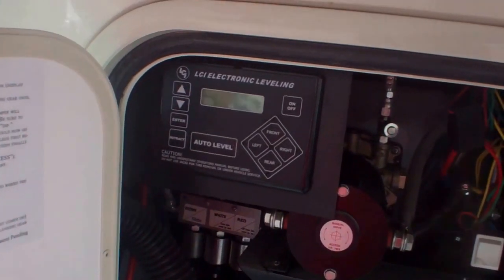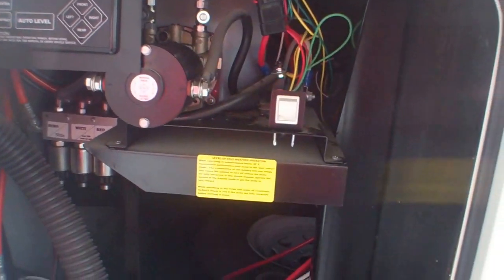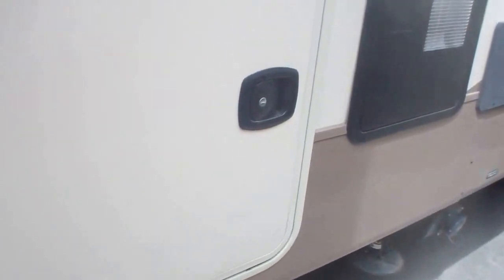I'm going to take you around to the side here. We've got a 6-point hydraulic leveling system on this unit, all controlled here right up front. So as soon as you get to the campsite, one push of the button, a minute and a half later, you're off that vehicle, and it's all leveled for you, no matter how unlevel the site is. Battery just below. Great little feature here when you're coming in at nighttime.